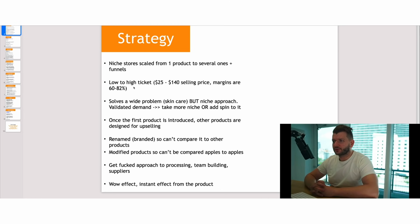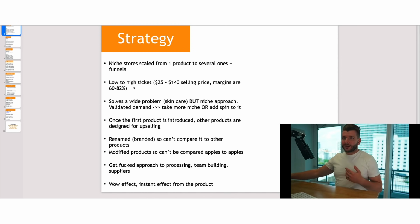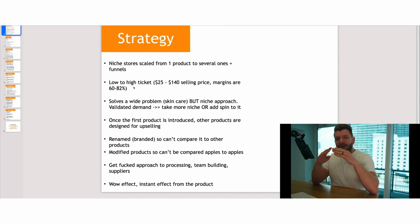It solves a wide problem. Skincare, right? But niche approach. Again, niche approach. We identified the segment of the market that was specifically looking for the solution. So the validated demand, we just took it more niche, and you can just take it more niche, right? If you have the validated demand in a certain market, you add your spin to it. Let's say this is tacos, like the first organic tacos, right? The first organically made, I don't know, sunglasses, right? Sunglasses made from recycled, I don't know, unicorns, whatever, just identifying that one thing. At the end of the day, it's how your product differentiates from other products in the marketplace.